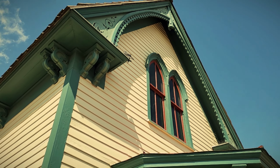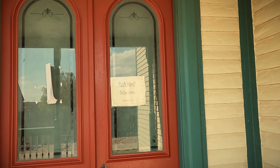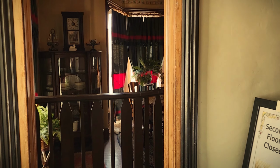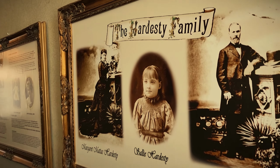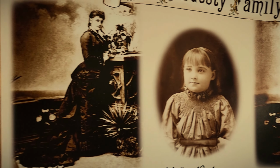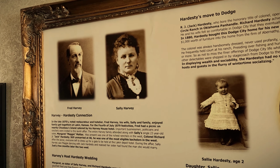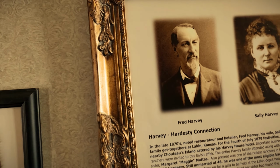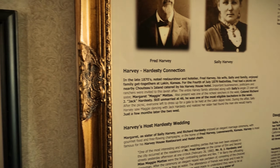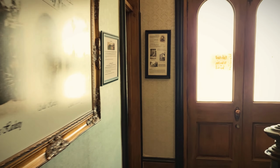Some of these details are insane. I love this stuff. This is push hard. Indeed, it is heavy. Oh, the second floor is closed. Bummer. Fred Harvey. He set out to make the Harvey houses, and restaurants, whatnot, the train stations. Here's one of the Harvey houses here. Let's go check it out. Let's walk around, see what they got to show us.